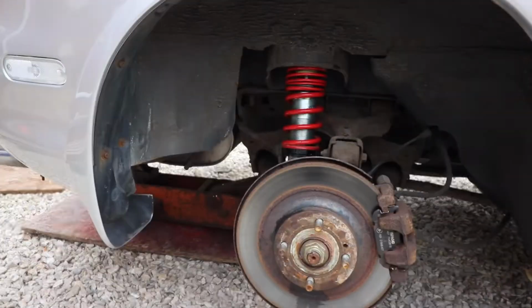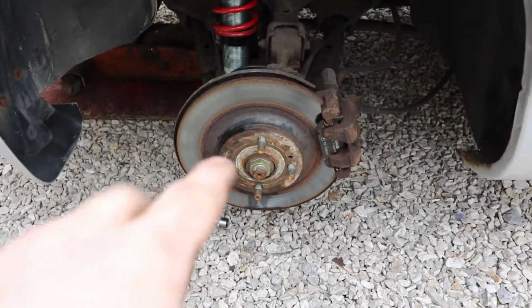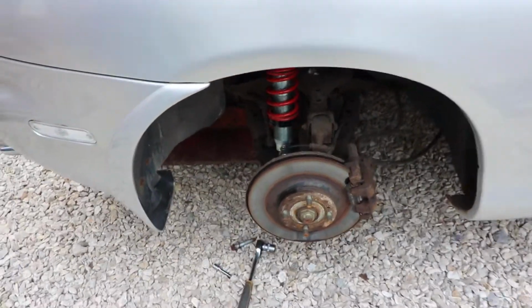So, got one of the rears pretty much in position. We just need to do the bottom bolt, so we're just going to jack this whole assembly up into position, and then we should be able to just put the bottom bolt through, and that should be one of the rears, and just repeat on the other side.